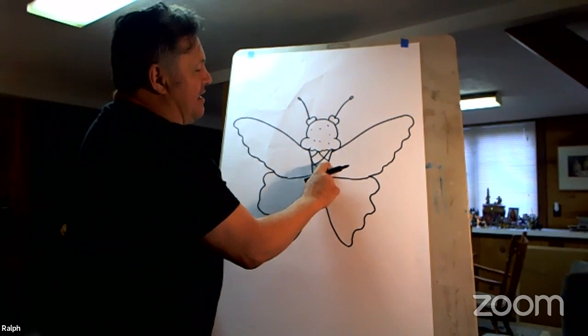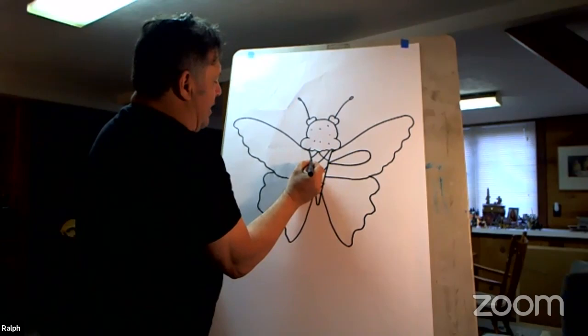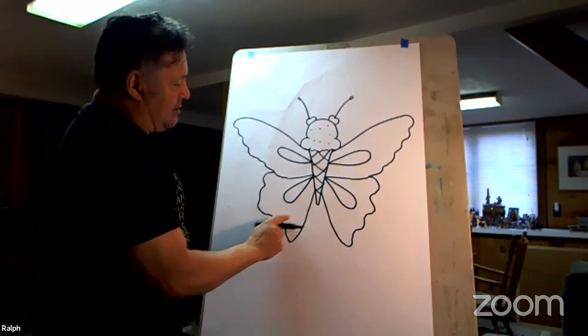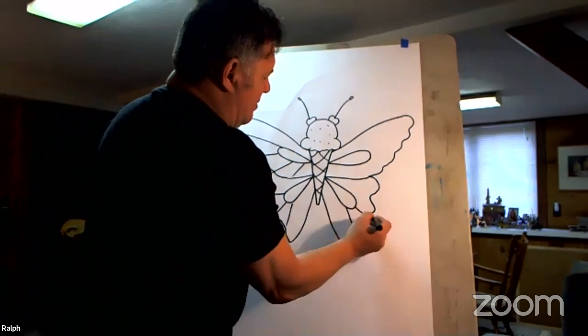And then like butterfly wings, they have what are called cells on the wings. So we're going to make a loop that looks like a teardrop shape or a raindrop shape sticking out this way and a raindrop shape sticking out this way. I'm going to do the same here, a raindrop shape going down like this and a raindrop shape going down like this. And then you'll add lines going from that to the edges of the wings. So you're going to go from the raindrop to the edge of the wing.